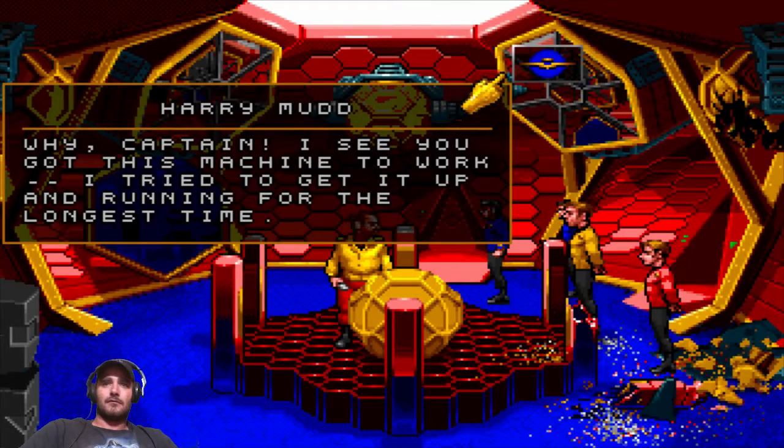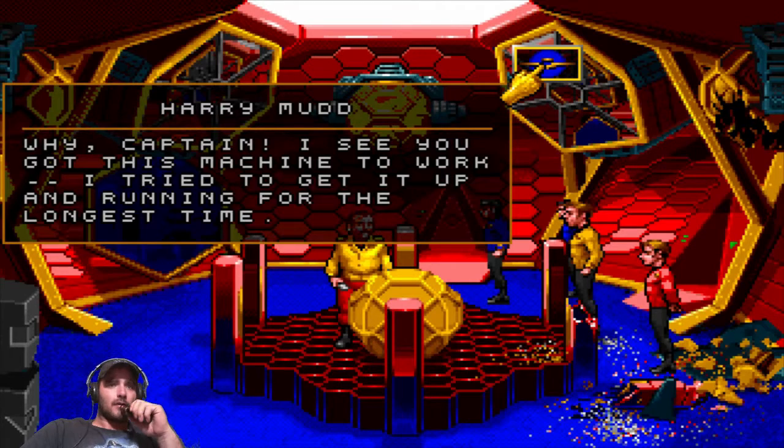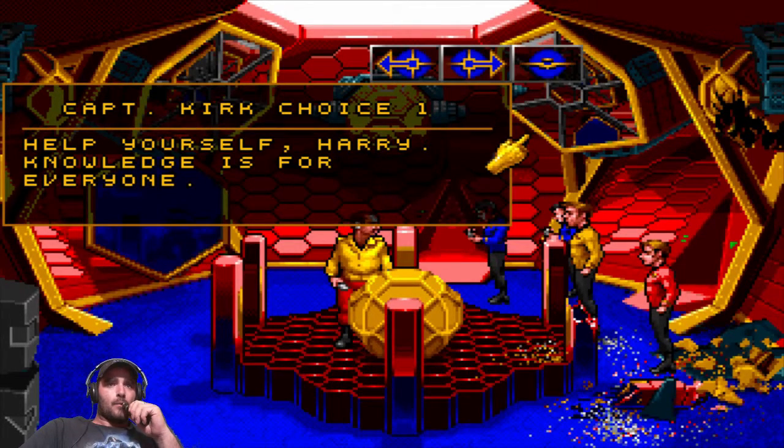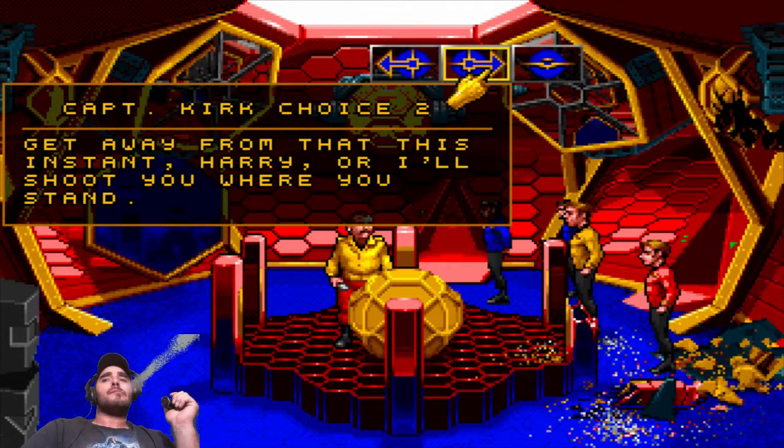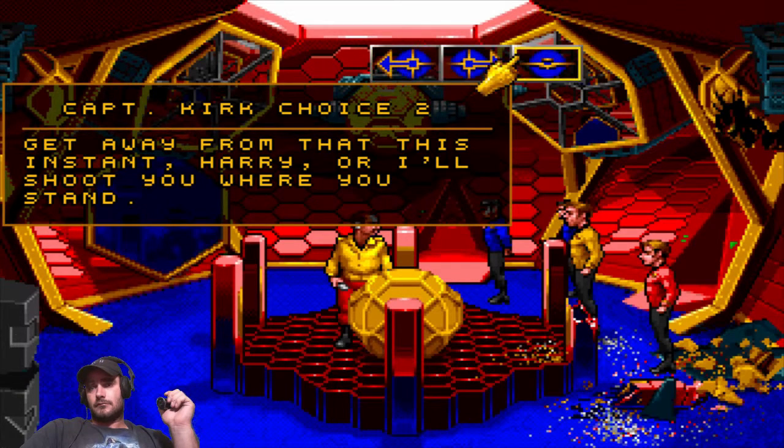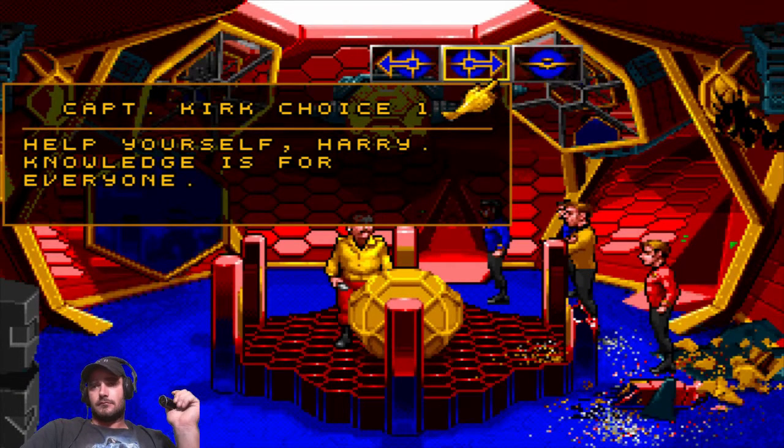My captain! I see you got this machine to work! I tried to get it up and running for the longest time. Help yourself, Harry. Knowledge is for everyone. Get away from that this instant, Harry, or I'll shoot you where you stand. Help yourself, Harry. Get away from that this instant, Harry, or I'll shoot you where you stand. Help yourself, Harry. Knowledge is for everyone.